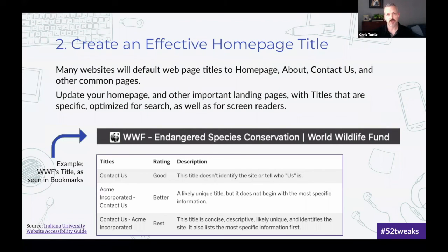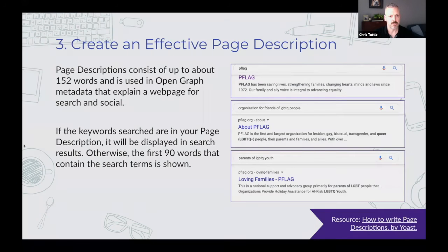If you can imagine I'm using a screen reader and I'm having it read the different tabs that are open in my browser, if each of them is named homepage, then how do I know what website or what organization's homepage that is? So we gave some examples here of how to be a little bit more clear about that.